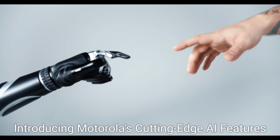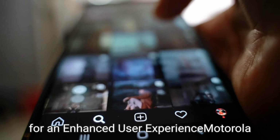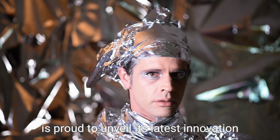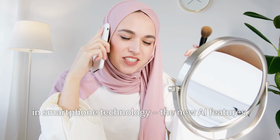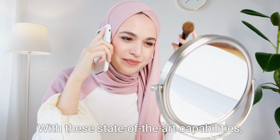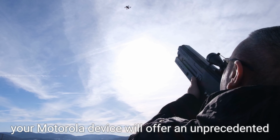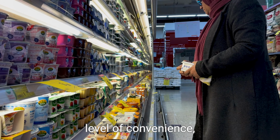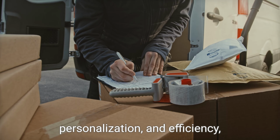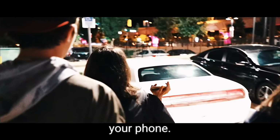Introducing Motorola's cutting-edge AI features. For an enhanced user experience, Motorola is proud to unveil its latest innovation in smartphone technology, the new AI features. With these state-of-the-art capabilities, your Motorola device will offer an unprecedented level of convenience, personalization, and efficiency, revolutionizing the way you interact with your phone.